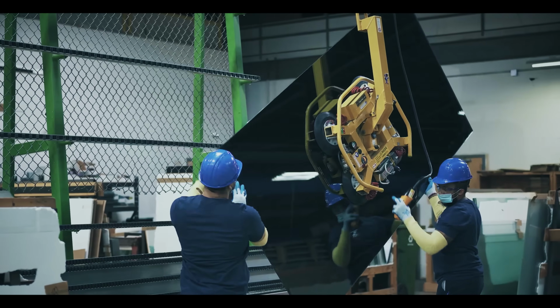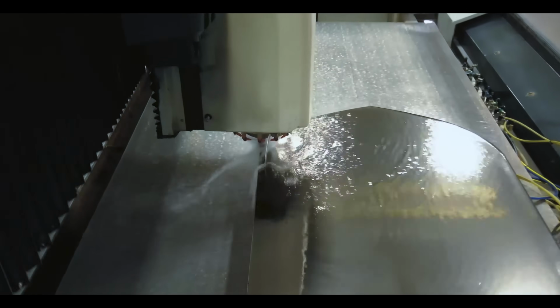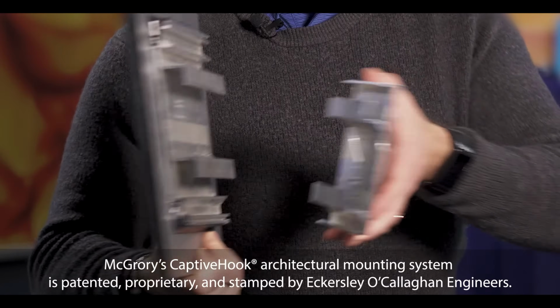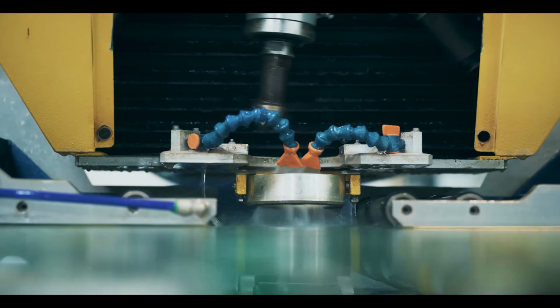Security glazing, ballistic protection, physical attack and forced entry protection. Specialty decorative and performance glazing. Fire-rated assembly systems and fire-rated glass. Captive hook wall mounting systems. X-ray shielding, anti-reflective glass, you name it, it all falls underneath the McGrory umbrella.